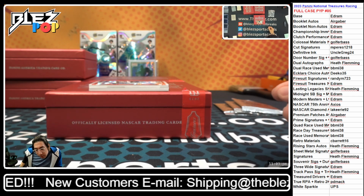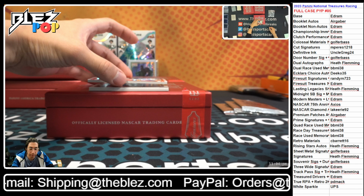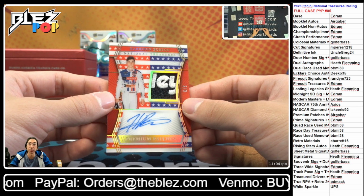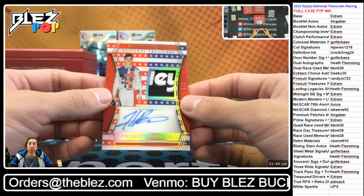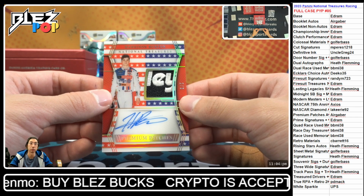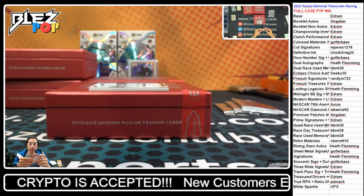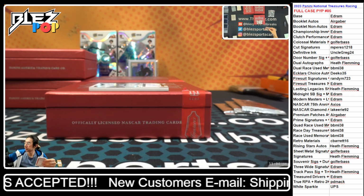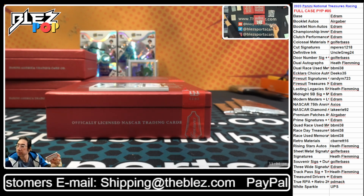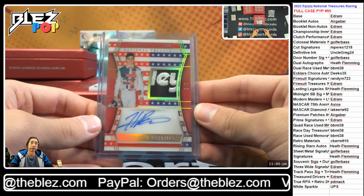Whoa, that's a crazy looking card. Who's got premium patches? Airgaver? 2 out of 3. Harrison Burton. Love the patch on there. That is a really cool freaking patch. Love the premium patches badge on the bottom. That's a cool freaking card. Got the American flag all over it too. Chrome dust. Yeah, 2 out of 3. That's crazy, bro.